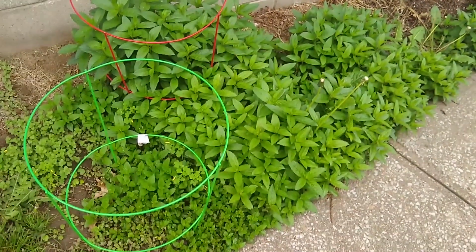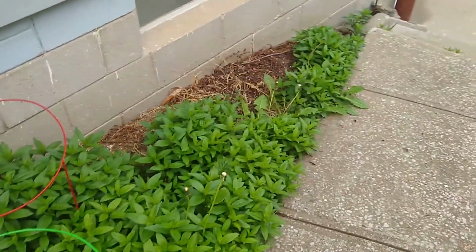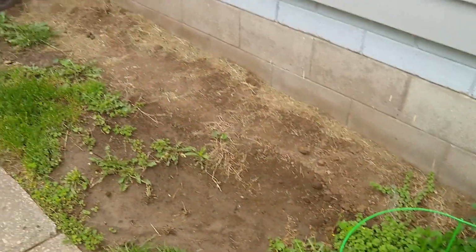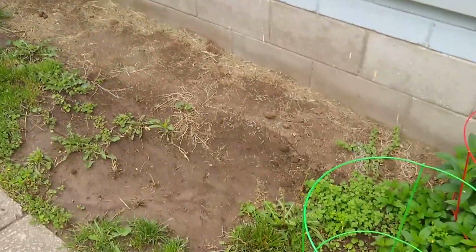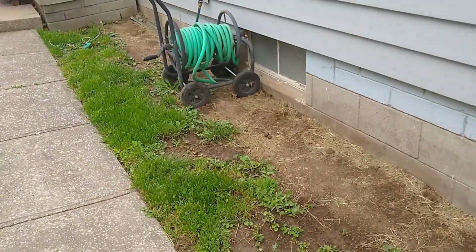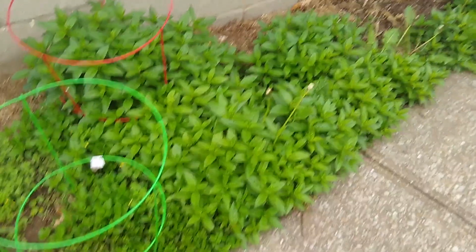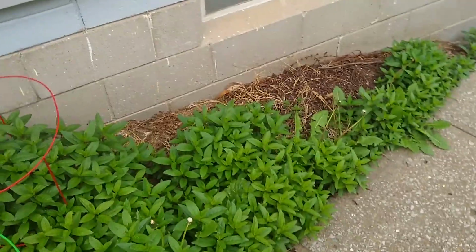Would you believe it, a couple of years ago I thought I had killed this mint? I'm trying to get it to grow all the way up the side of my house now. You can see this is the dirt where my dog has dug everything up, but mint is very hardy. I think it is impossible to kill.